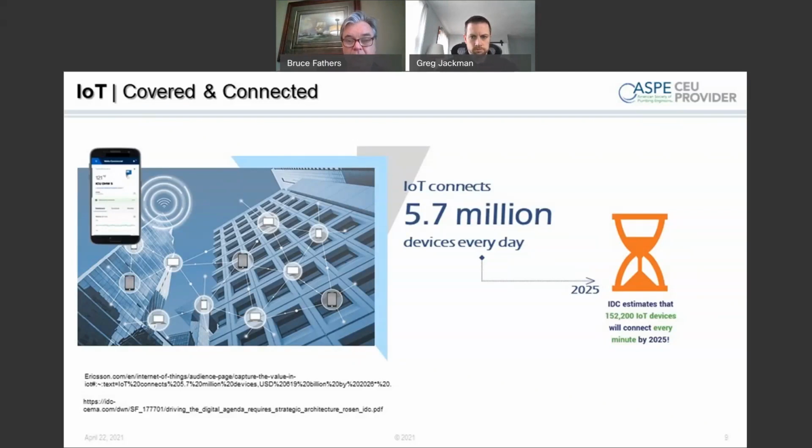So right now, as of this year, they're saying that 5.7 million devices are connected every day through the Internet of Things. And a research group called IDC estimates that by 2025, we'll be connecting 152,000 devices every second. So that's kind of mind blowing. And again, this is everything, right? This encompasses all industries and types of products. But it just gets, again, to show you the value of smart and connected. Most of what we all use, right? You have a smartphone. You're probably using some smart and connected devices.